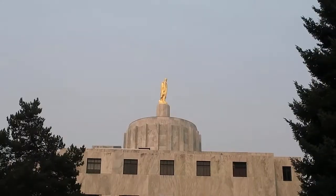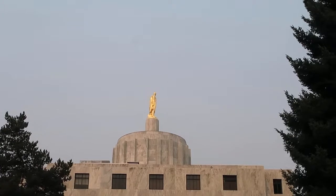Salem is the state capital of Oregon, and we are going to go and check out the state capitol building, do a little tour of the city, and then on a Tuesday the art museum is free, so we're going to check out the art museum as well. Let's start with the state capitol. Check out the gold man on top of the state capitol building.